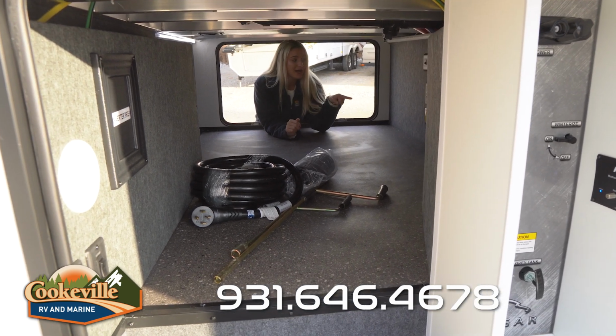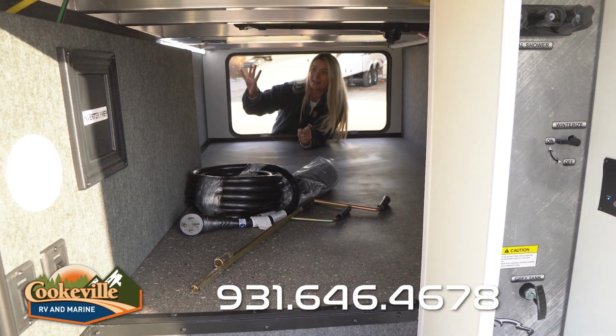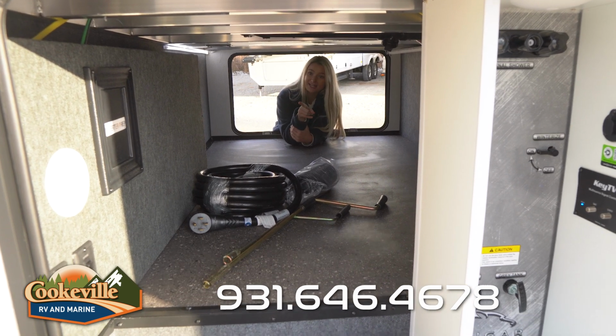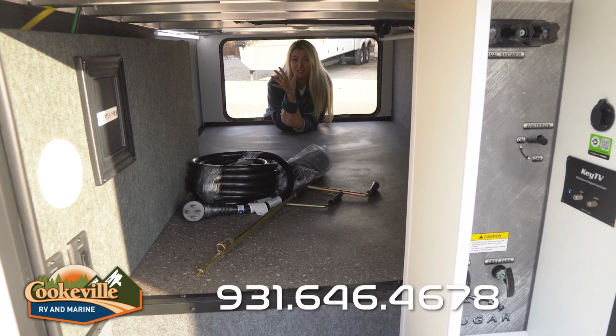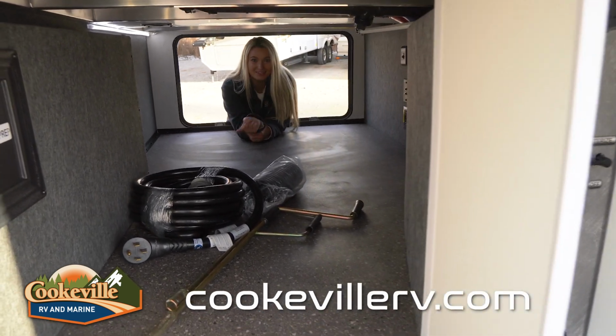We do have an electrical outlet over here on my side, and you have a light switch that controls this nice LED strip right here, so it brightens things up a little bit. On your side, you do have another light, and we also do have our convenience bay with all the hookups you're going to need while you're at the campground. Now, let's check out the inside.